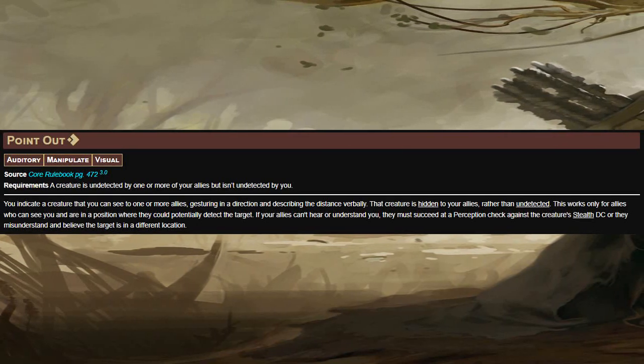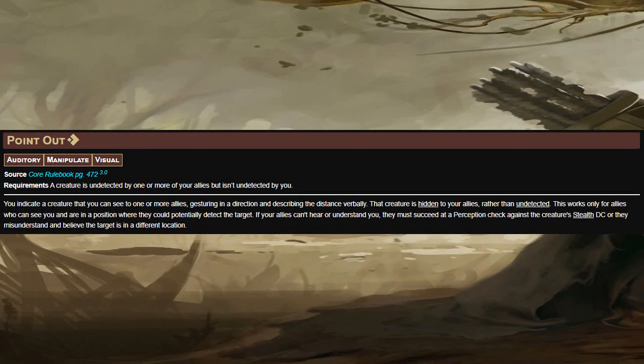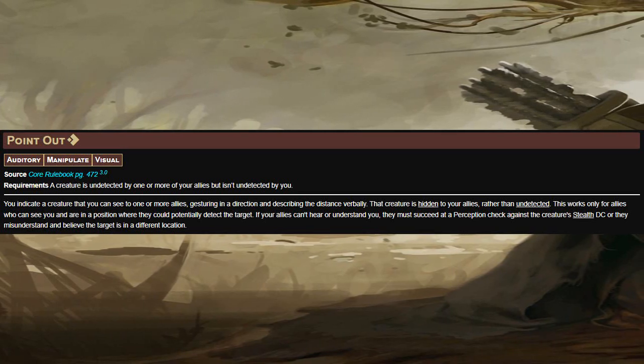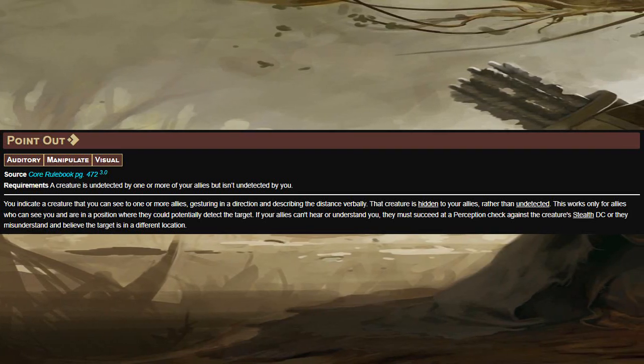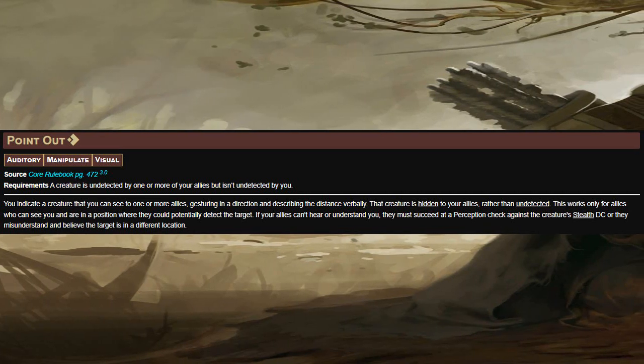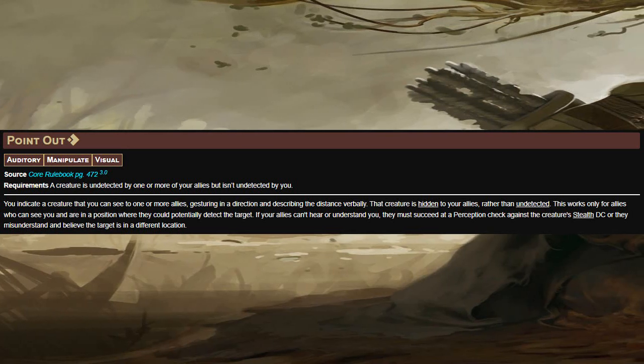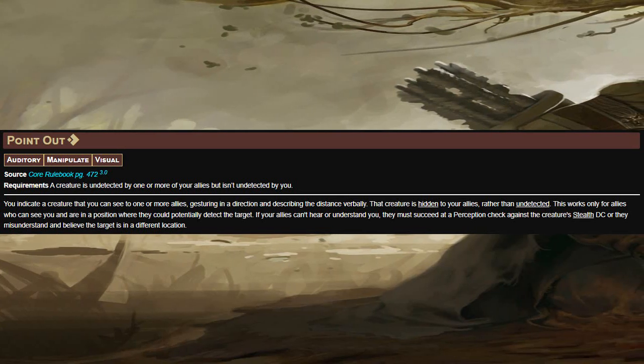For one action, if a creature is undetected by one or more of your allies, but not undetected by you, you can gesture toward that enemy. That creature becomes hidden to our allies instead of undetected. But allies have to be able to see you and be in a position where they could see the target.